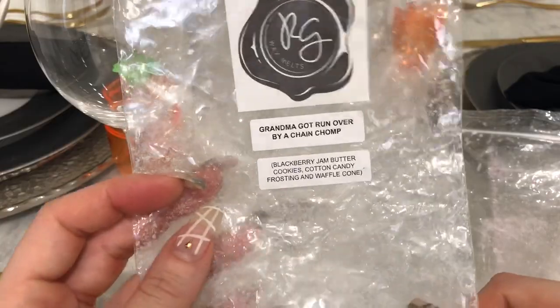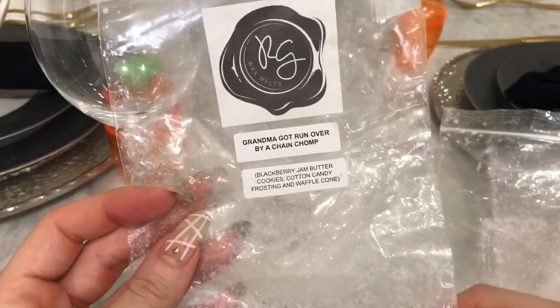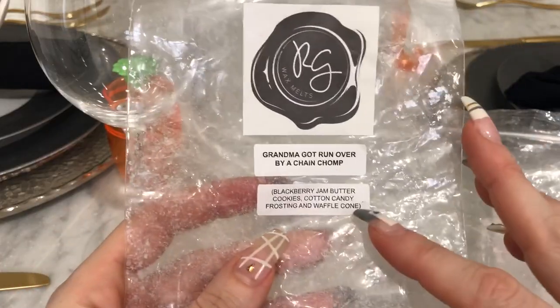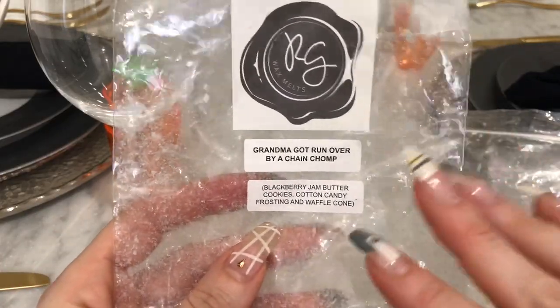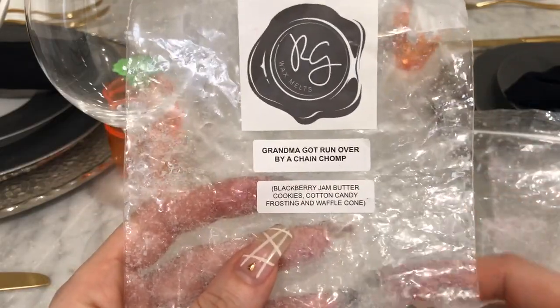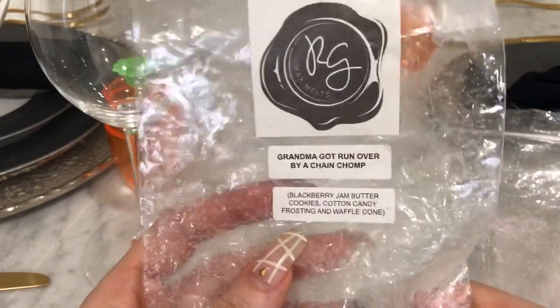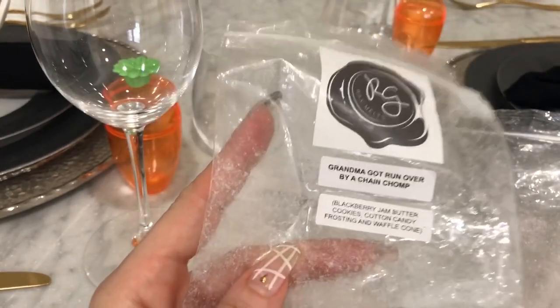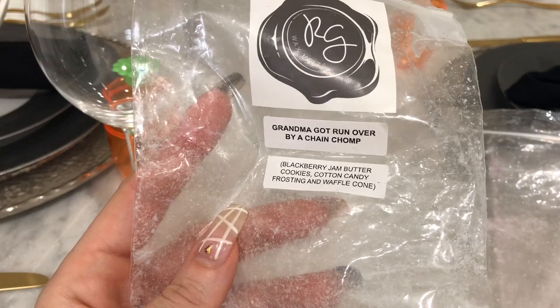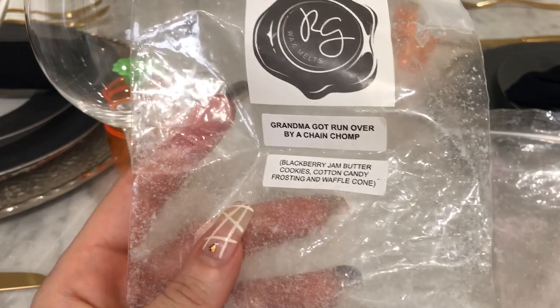And then I finished Grandma Got Run Over by a Chain Chomp. This was really disappointing. So this was in the mini melters. This is Rose Girls. And here are the scent descriptions. I had this scent in a chunk, and I loved it. I had it last winter, back when we were still in the apartment. And I loved it so much. It was super strong. The scent was just incredible.